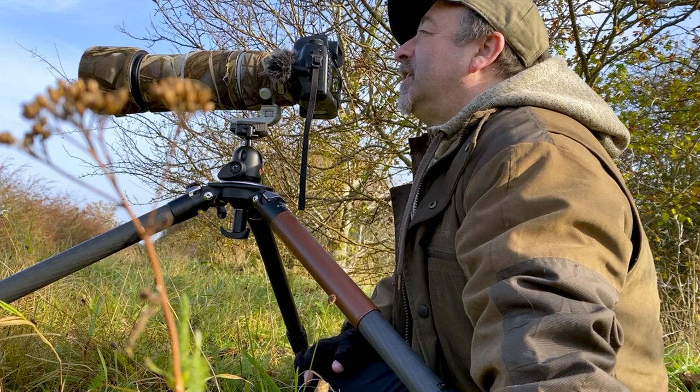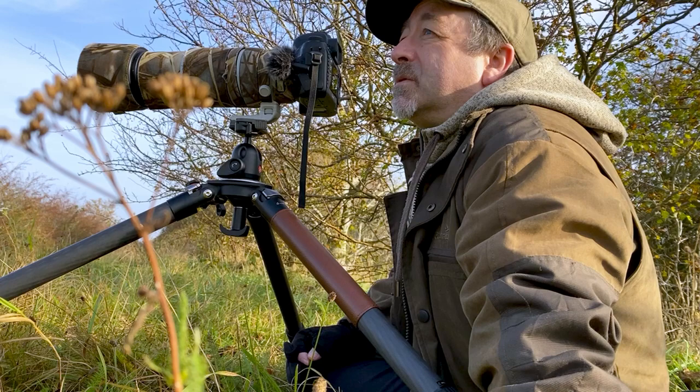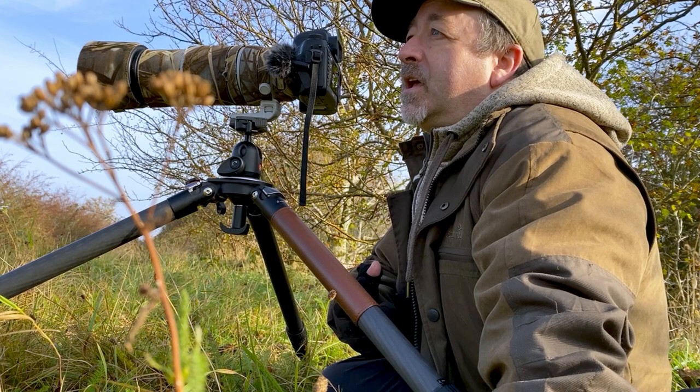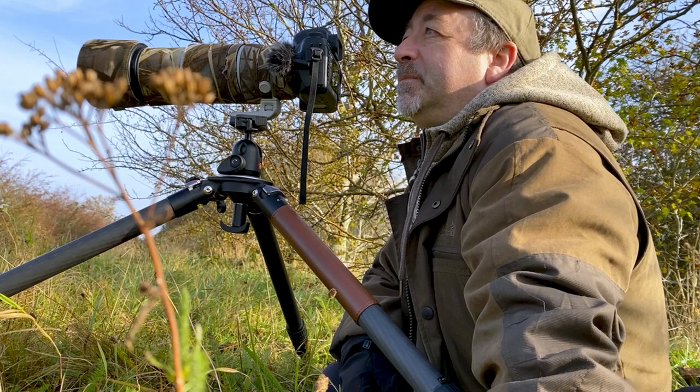I mean, I could run around, I could probably get a shot of a fieldfare or a redwing or something, but I'm striving for that special shot. I don't just want any old shot. I want that nice clean background. I want the bird in the right light. I want the bird on the right branch. So I think it's going to take us longer than we thought. But that really is part of the fun of doing this.